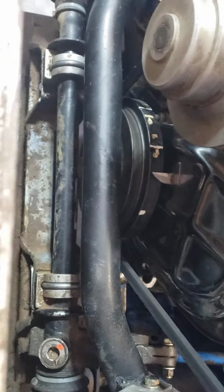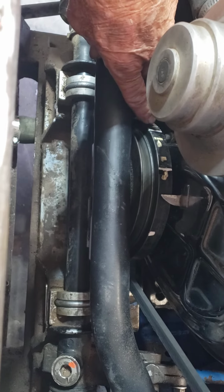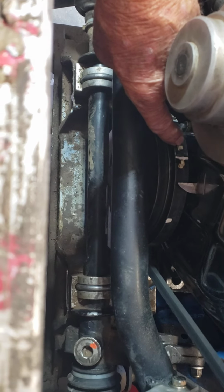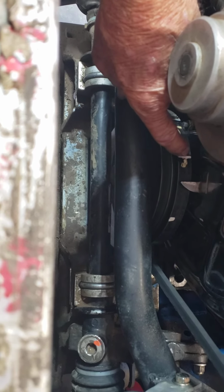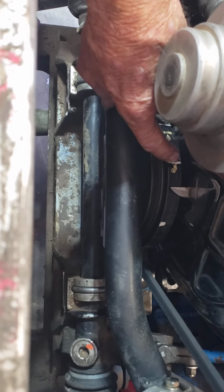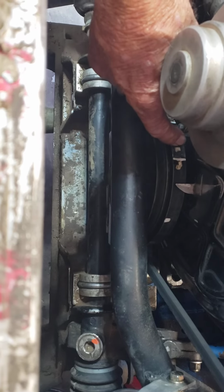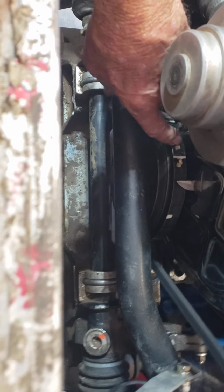Now if you look down here, you can see that I have the crank pulley marked. I like it for timing. That's 0, 10, 32, 34, and then 36 degrees maximum advance, which I use where I race at 5,000 feet. Back here would be for sea level, like Circuit of the Americas.